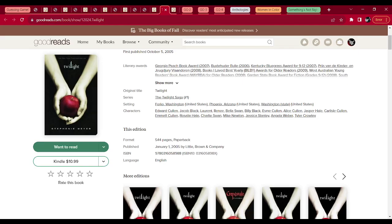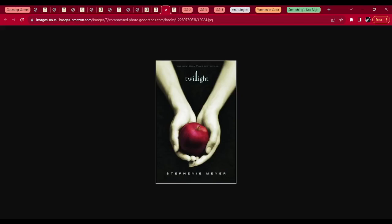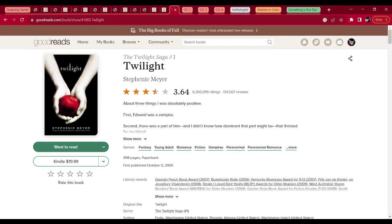The first paperback release one assumes. You can't tell, but they also have some New York Times bestseller text right at the top: The New York Times bestseller, Twilight, Stephenie Meyer. Do we promote the book or the author? And here we go back to what I think is more consistently the design we see now, with Stephenie Meyer, the international bestseller under her name, but still referring back to the title.